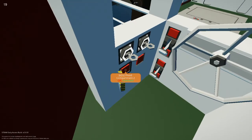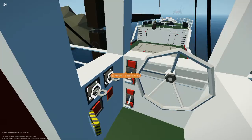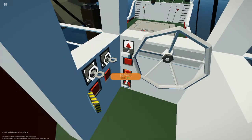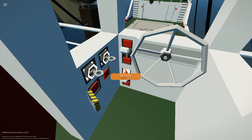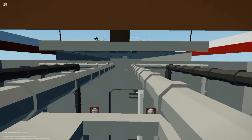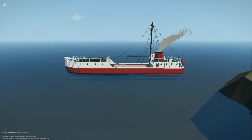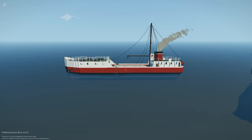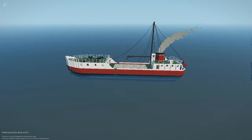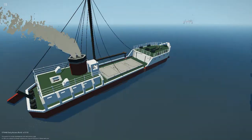Oh man, yeah. I'm loving this flood compartment too. Whoops. Don't forget the clutch. There you go. So, as the title implies, we are going to do some megalodon experiments with the ship.